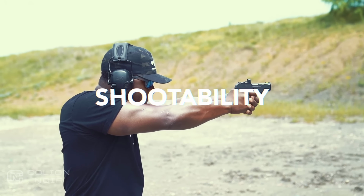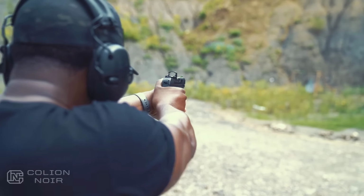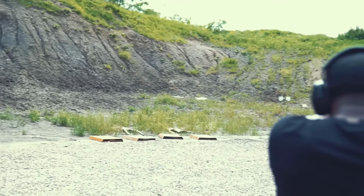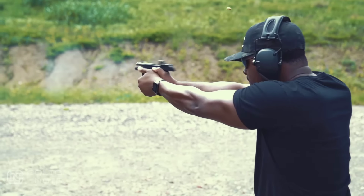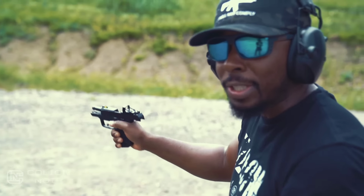Shootability. My favorite reason why I think the Ruger Max-9 is the best concealed carry gun Ruger ever made is its shootability. Flat out, the Max-9 runs. Good God, this thing runs.